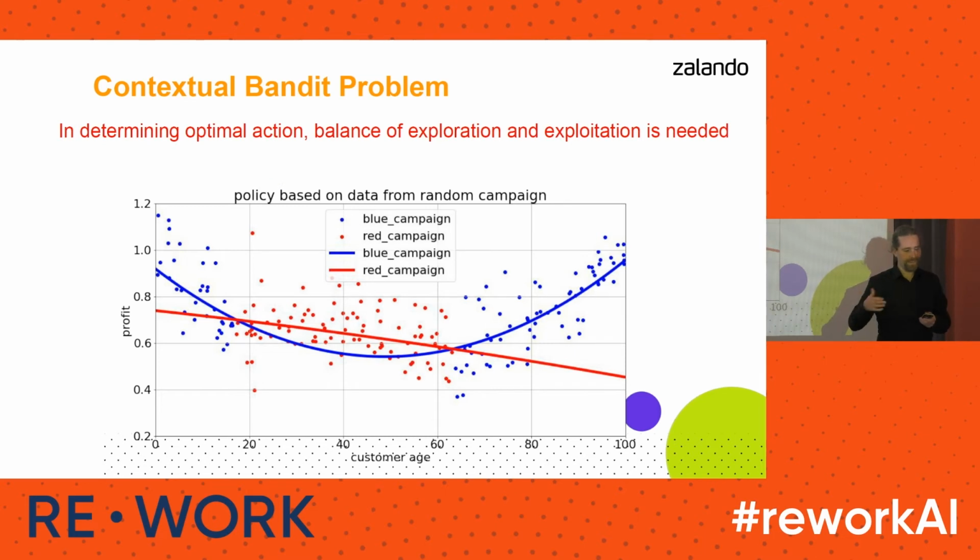Yeah, so exactly. As I said, it's a balance of exploration and exploitation. And for each context, we just have to figure out what's the right thing to do, what's the right action to take, send the red campaign, send the blue campaign. With a contextual bandit, you don't necessarily have to restrict yourself to a discrete number of actions. You can also have continuous actions. But we're going to just show the discrete number of actions because it's easier to visualize.